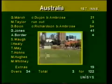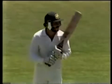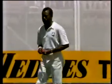3 for 122. Dean Jones 41. He's picked up the scoring for Australia since lunch. Alan Border has added only 2 runs since the interval. And here he is now to face the bowling of Malcolm Marshall. Just waiting for Patrick Patterson to get back to third man.